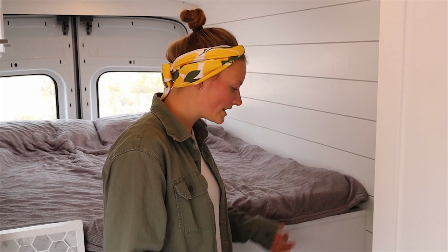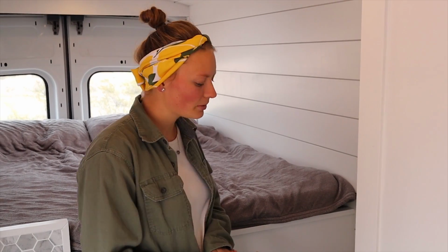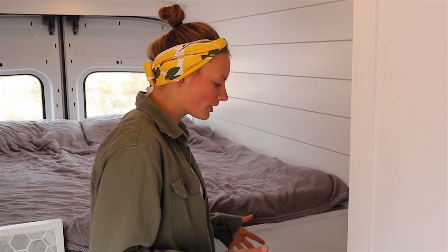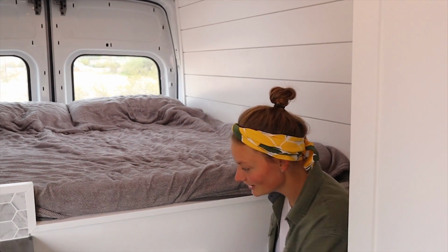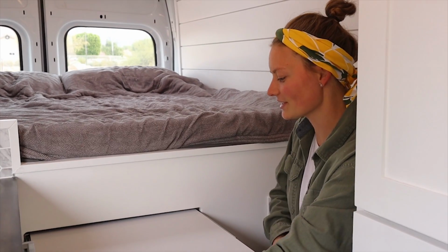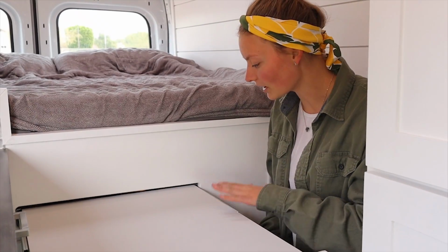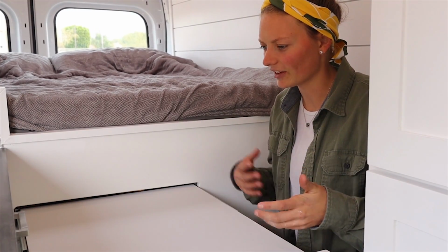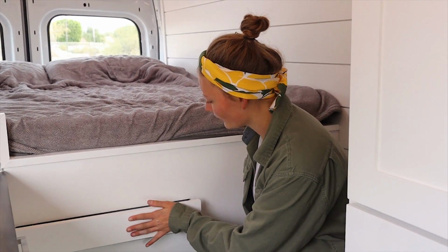Now here's where we have a little nook, a kind of seating area, and this is one of the reasons I say that this build is really ideal for one person. If you had two people in here, you'd probably want seating for two people, but this is perfectly fit for one person. So you can sit down here, and you have a nice little slide out desk here. You can eat, do work on a laptop, whatever you need to do, without having a separate table or something that you have to store, and it just slides back in here nicely.